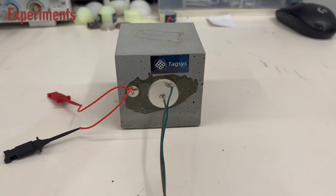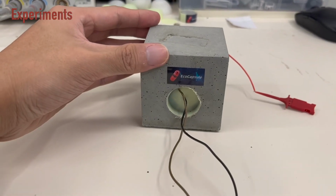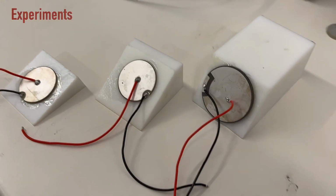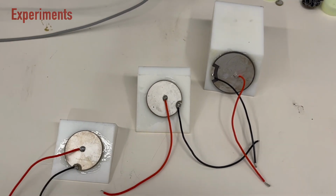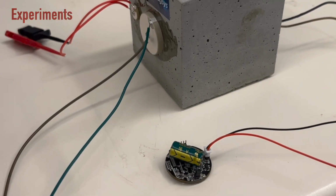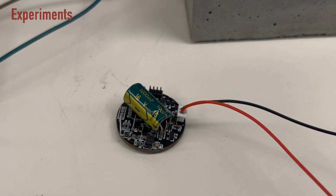Here is the casted concrete with the EcoCapsule and the reader on either side. The reader consists of one transmit and one receive PZT, and the prisms with different incident angles are also required to eliminate the P waves. Now we can see the LED lights flicker, which means that the mechanical energy has been converted into electrical energy and drives the PCB to work normally.